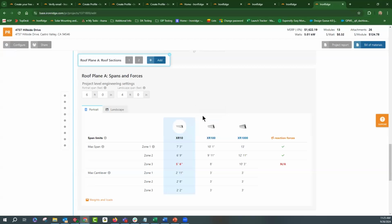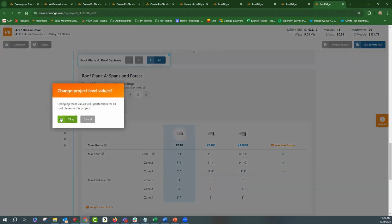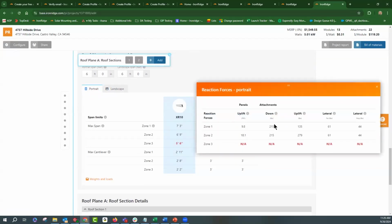And now I'm using a rail that's strong enough to support 6-foot spans, but not needing to jump up into different size rails to accommodate for that. We can also update the landscape spans as well. That's going to be separate, so we can do that. And if we needed to know any information on the reaction forces, we can click this reaction force button and it'll show you that information here.